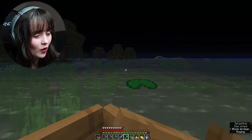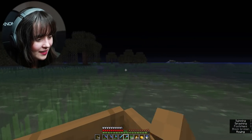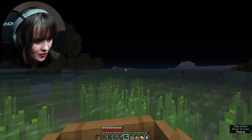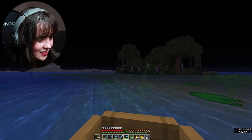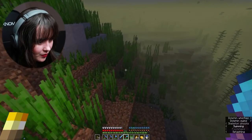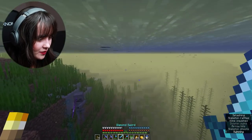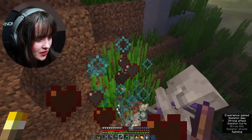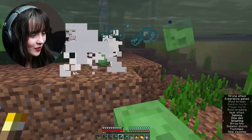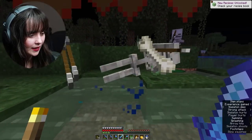I literally only need one sticky piston. So if I could just get one, that would genuinely be enough. But I'm really not seeing any so far. Oh, yes! There's one. Oh no. They broke my boat. One thing I will say is it's way easier to see underwater without the shaders. Okay, excuse me. Could you please stop? Okay, let's get this guy. These are so cute. I always feel bad killing them. Okay, please stop. You're being annoying.